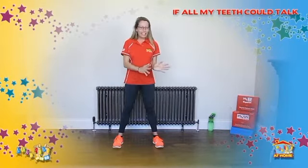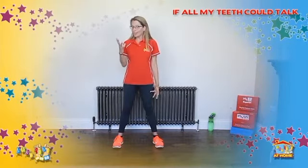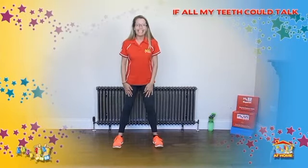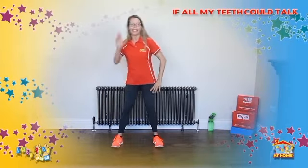So really healthy snacks our teeth like are fruit and veg, and the drinks they like are milk and water. And remember, please, it's really important that you clean your teeth at least twice a day for how many minutes?